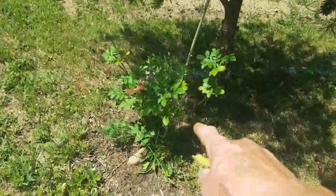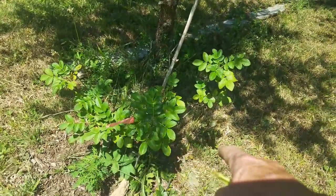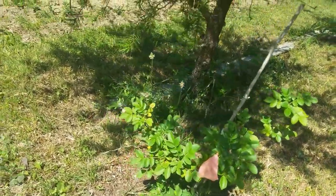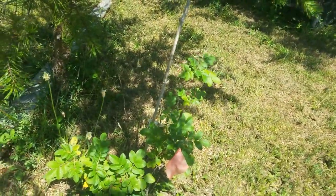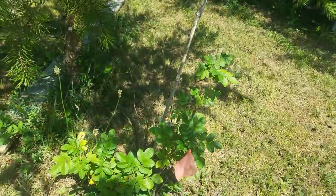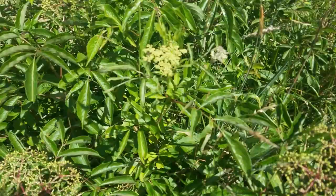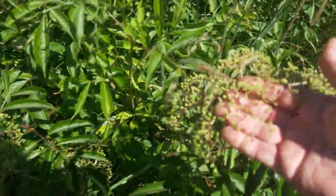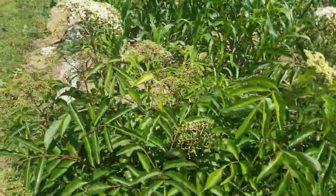This right here is a Rosa rugosa. I bought it last year because it supposedly has some of the largest rose hips of any rose. And I have elderberries everywhere. They're starting to make berries. It'll be pretty soon. They're just now finishing up blooming.